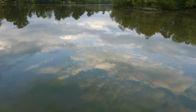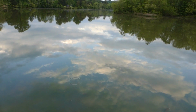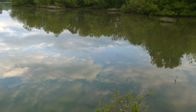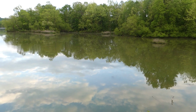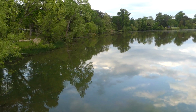Look at that beautiful reflection in the water. So pretty. The clouds. Wow. That's gorgeous. I have to take a picture of that with my phone. Wow, so pretty. Let's go up a little bit higher.